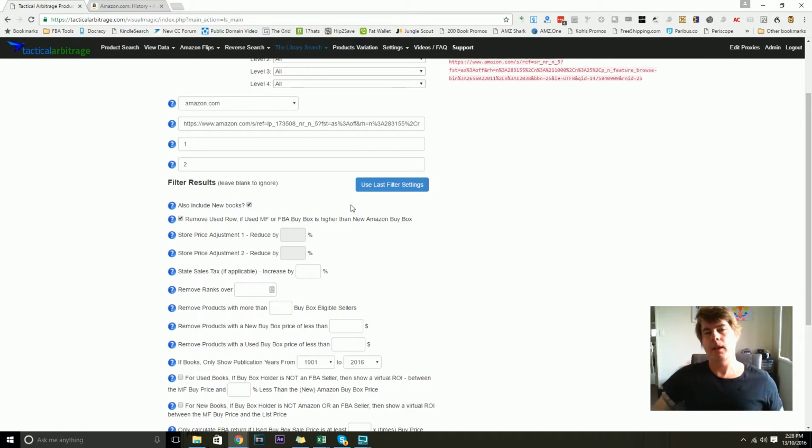So what that means is that if Amazon's selling the book for $15.95, and they usually are, and it looks like it's in stock kind of thing, then we're probably not going to be interested if the used buy box holder is sitting at $30. You'll see that great return on investment, but realistically people are going to buy the new book. So I put that in there so that we could remove those.